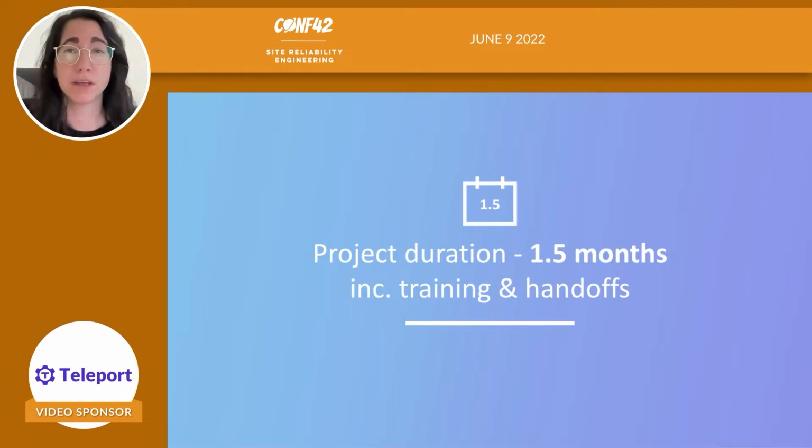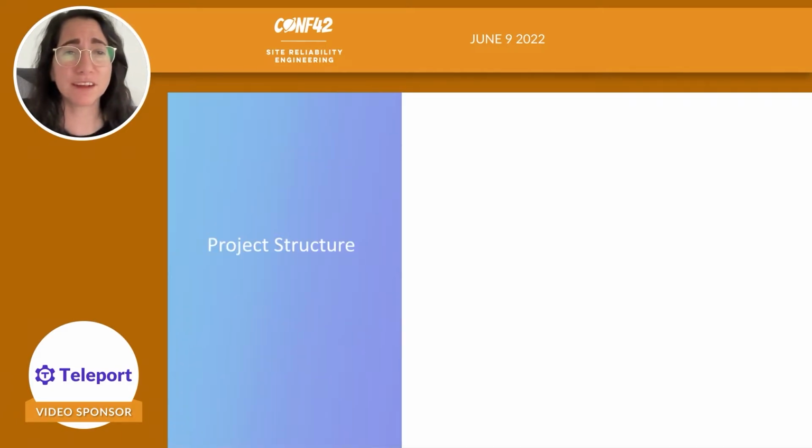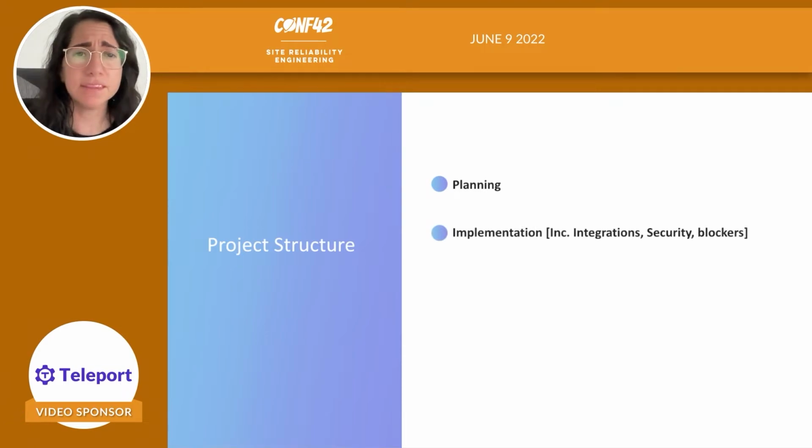Okay, so this project took, in total, from planning to implementation and handoffs and the whole works, 1.5 months to complete. Is it a lot? Yeah, no, you tell me after seeing this presentation. So the project structure looks like that. First, I started out with planning: what to think about, things to consider, foresee bottlenecks and tackle them up front as much as possible, of course, deadlines, etc. Then the implementation phase, making sure that GitLab is up and running, and also integrations for doing stuff with GitLab, Jenkins, and Jira, and other aspects like security aspects, backup and restores, handling expected blockers, and also leave room for the unexpected, which is very, very important.